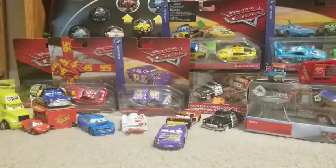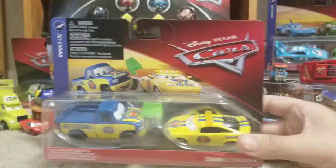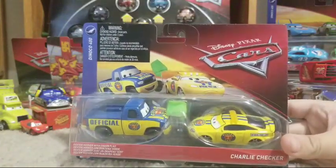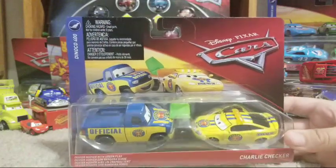Check the Art of Charlie. I'm gonna go and get it. It might just be because of the lighting that he looks more darker.